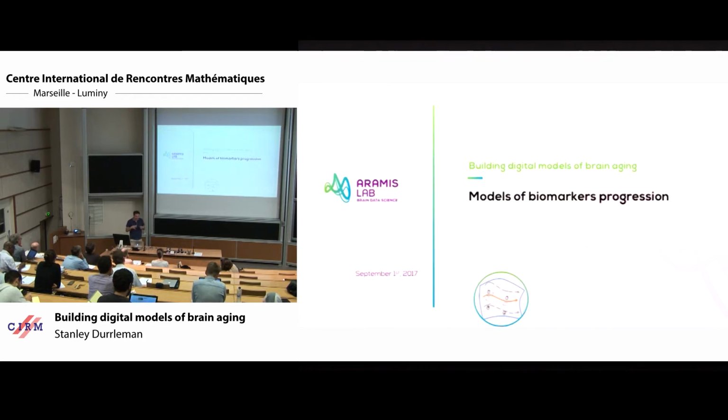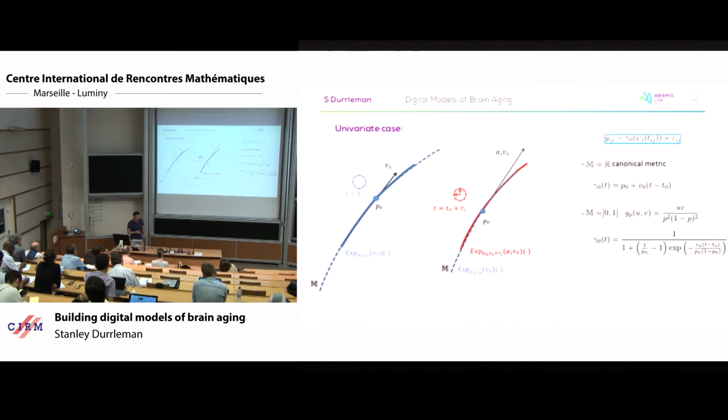So now we have defined this, I mean, it's quite a generic model and a generic optimization scheme, so we will specify this in two different settings. The first application would be to model something quite simple, which is just the progression of a single or a few biomarkers. So we can look at the simplest version of this model in the univariate case.